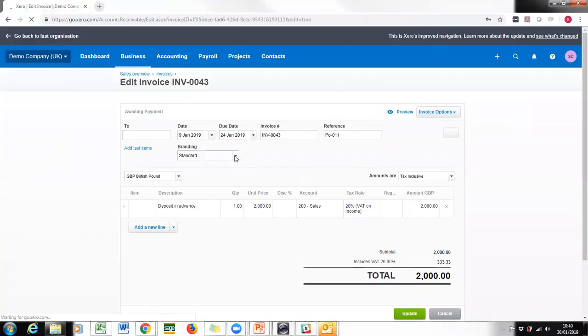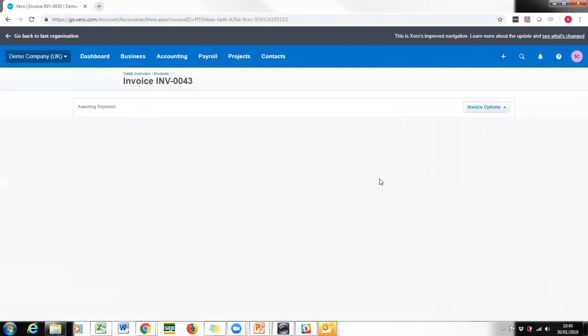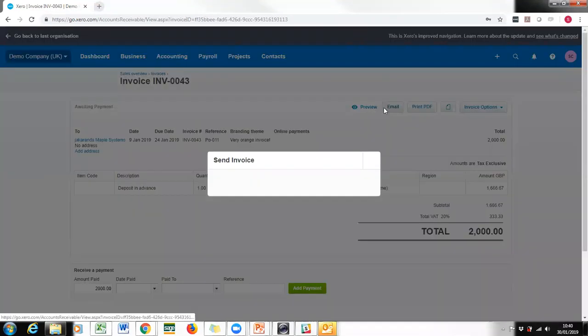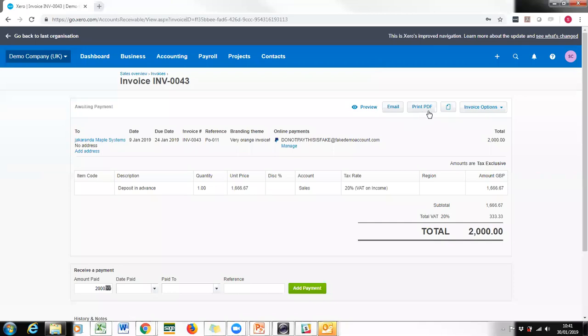send it with the very orange invoice. Update. And sorry, this is a preview, so I can put in contact details when I'm emailing it. Got the placeholders in here so it automatically sends it, but you can put contacts and put the person's email into their contacts, so it automatically creates that.